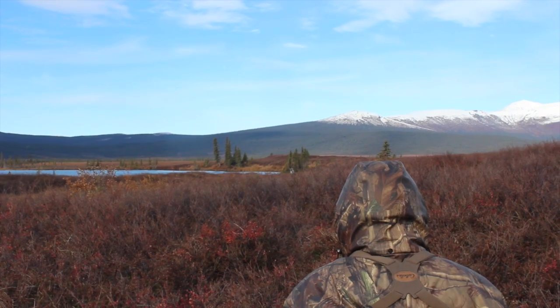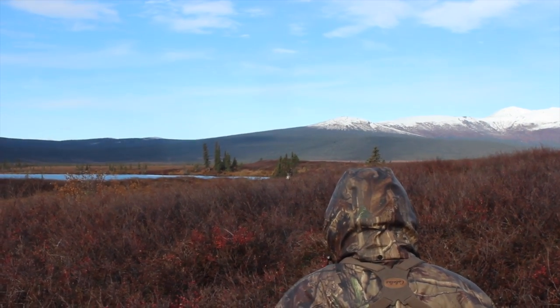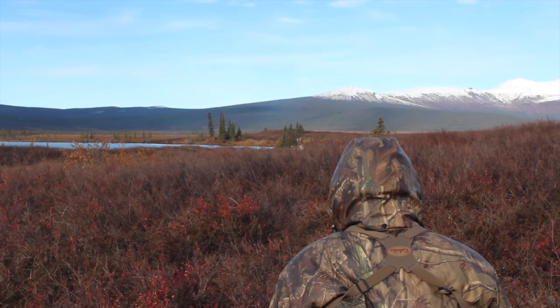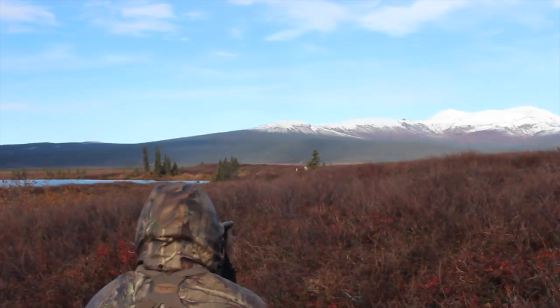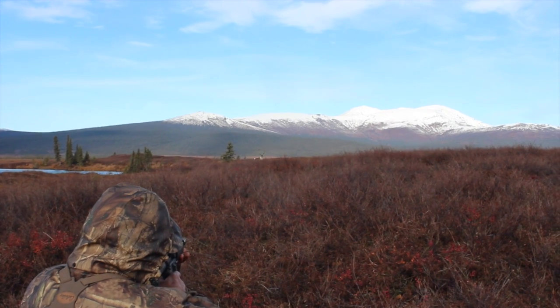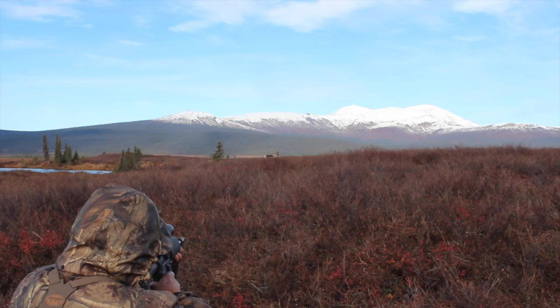And then on the last day of the hunt, we had one lone bull come up at about noon. The plane was supposed to be in about 3 p.m. So we decided this would be Dad's first caribou, and Dad made a good shot on him with one right in the shoulder. There the work began.